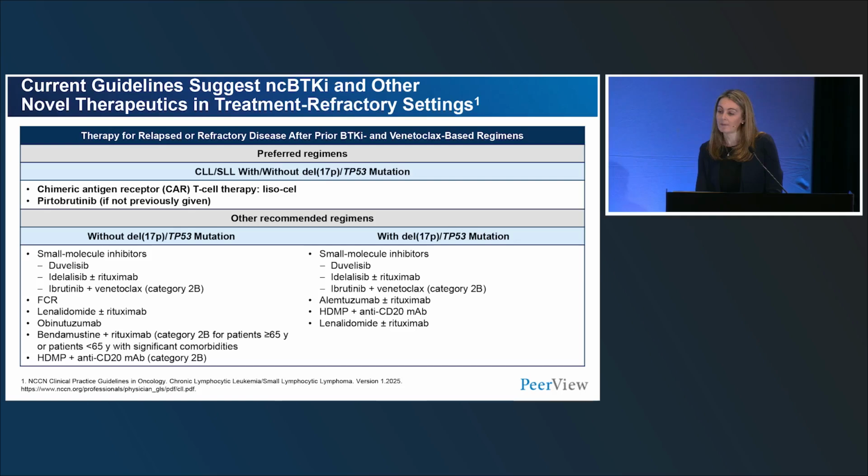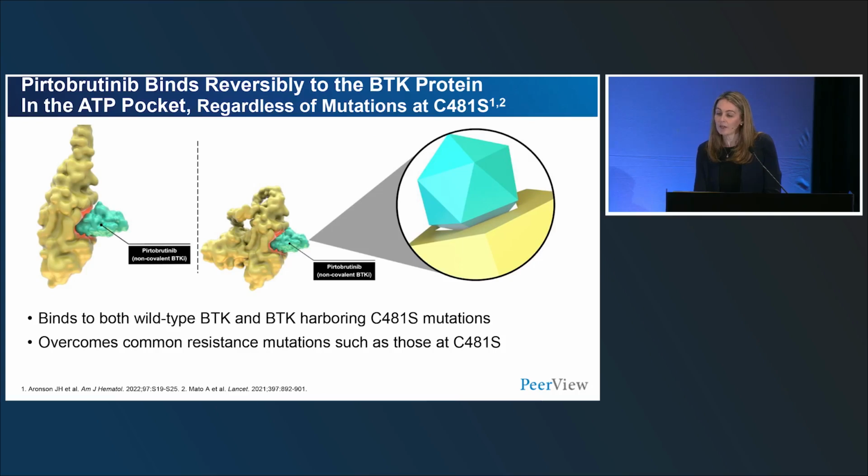So really thinking about these double exposed and double refractory patients, these are the current NCCN guidelines that have really changed over the past 12 months to now include liso-cel CAR T-cell therapy, as we discussed, as well as pirtobrutinib, being the first non-covalent BTK inhibitor approved after a BTK inhibitor and venetoclax. And we'll talk a little bit about the data for pirtobrutinib.